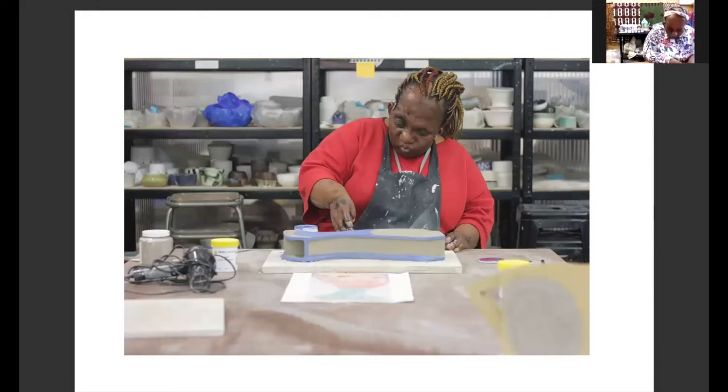I paint the bars blue, then after I finish, I use the scraper and scrape the thing away. Then I painted it on both sides.